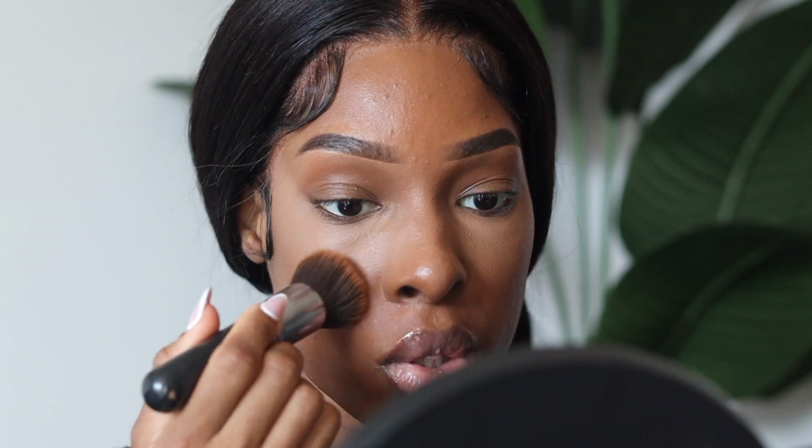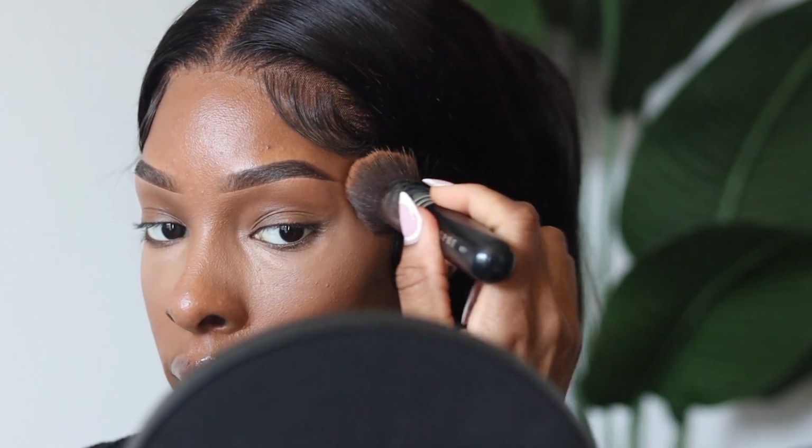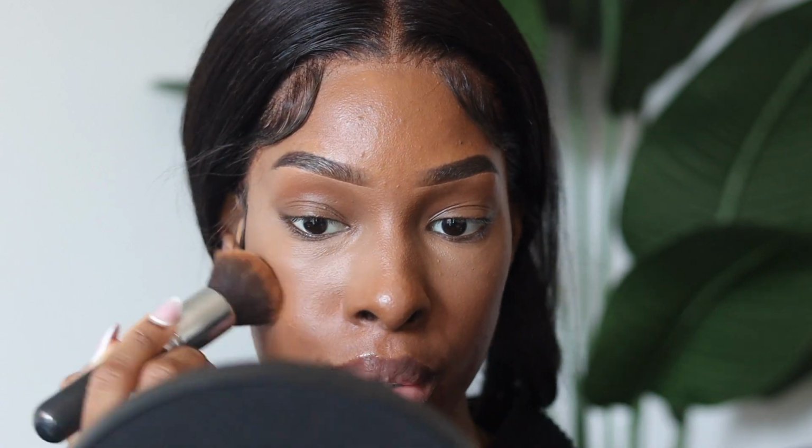You learn tips and tricks when you're doing your makeup. You just learn what works for you and what doesn't work. Okay, so I'm gonna grab my foundation brush and I'm going to kind of buff out the edges of where I put my concealer and move my hair out the way. But yeah, so now buffing out these edges because we do not want to be looking real harsh.